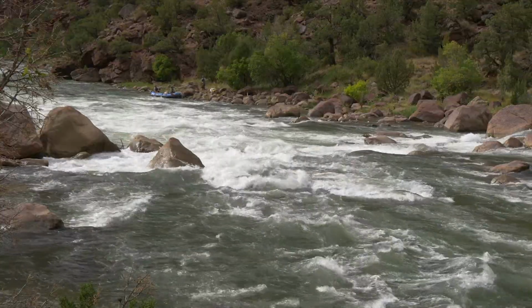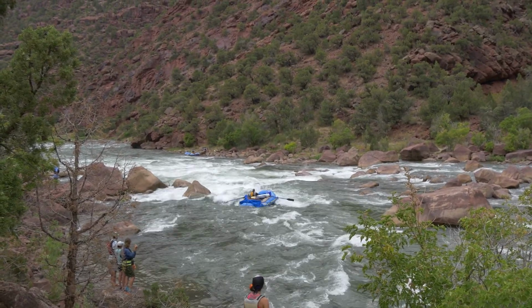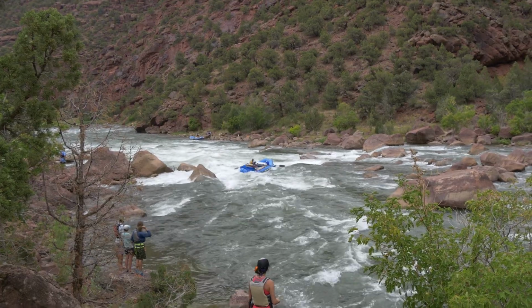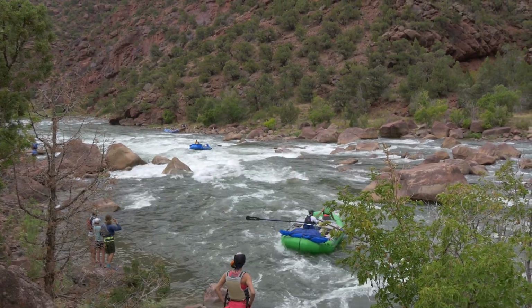So let's watch a couple private boaters go through the rapid. Here comes the blue boat, lining up a little bit off the guard rock there, pushing into the middle of the channel. Makes it down the chute, catches a little piece of the hole up there, and then he's moving at this point right off of Lucifer and clears it.